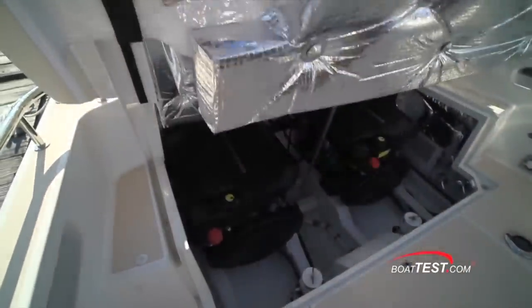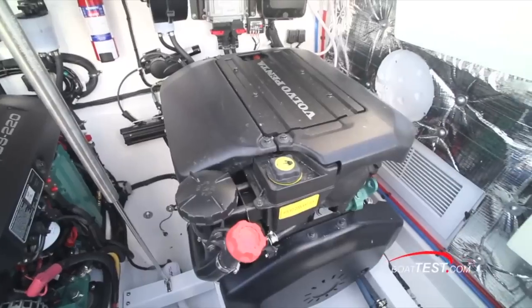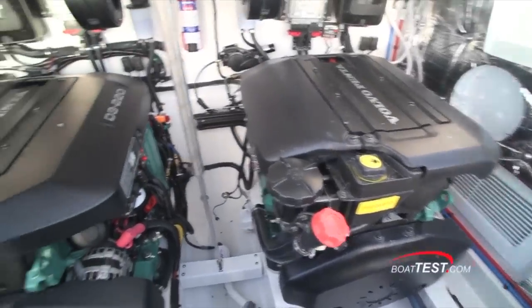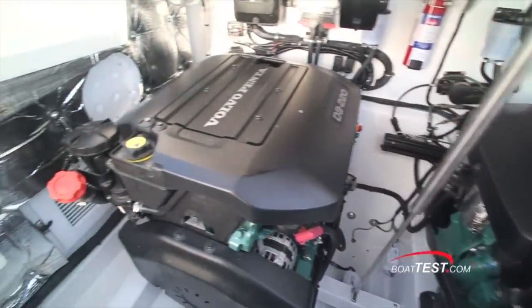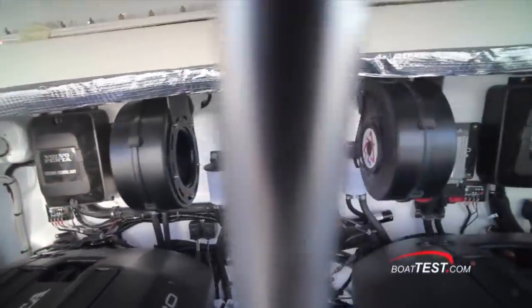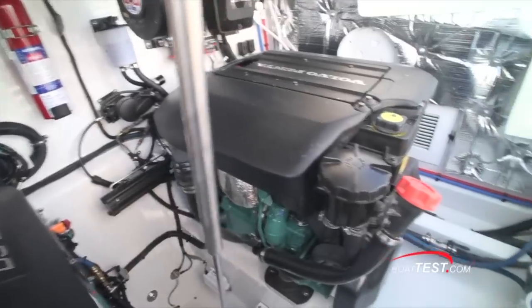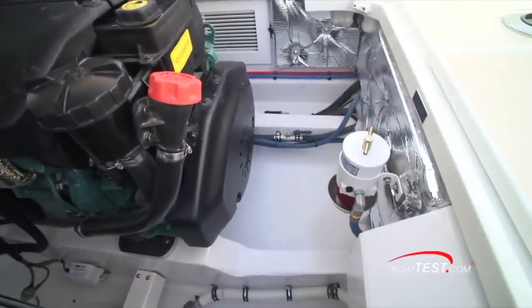Releasing the two deck latches allows the engine room hatch to self-lift, exposing the main engines. The installation is clean, roomy, and well-ventilated. All components are easily identifiable. Wire runs are orderly and well supported at regular intervals. The fuel filters are mounted ahead of the engine within easy reach, and there's plenty of room to stand all around the engines for maintenance.